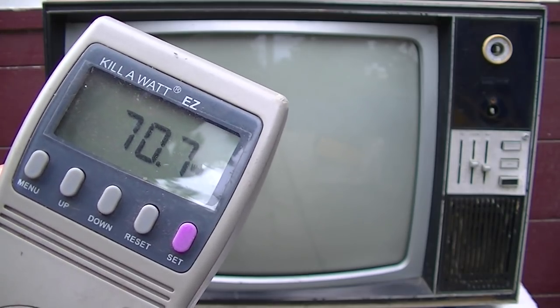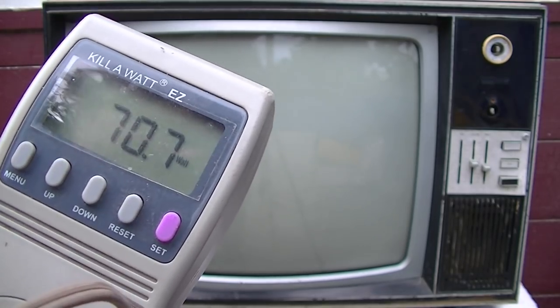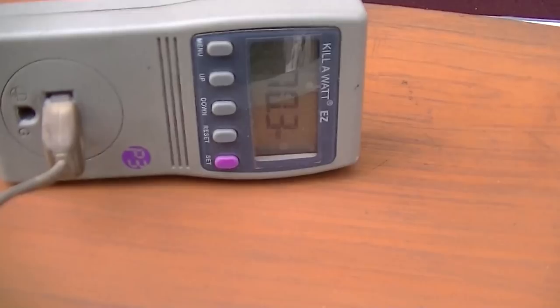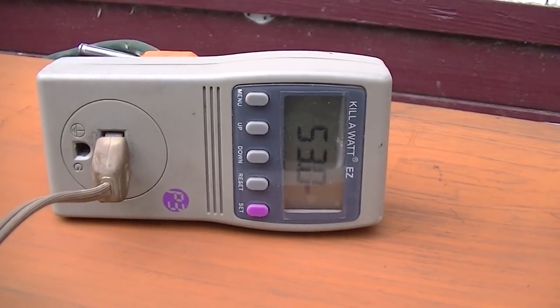Vintage 1970s Montgomery Ward color television repair. Let's see if we can get this thing to work. 70 watts, what is that, the filaments? And that would be correct. The filaments are lit. So let's see, this was also a time when instant on was fashionable too.